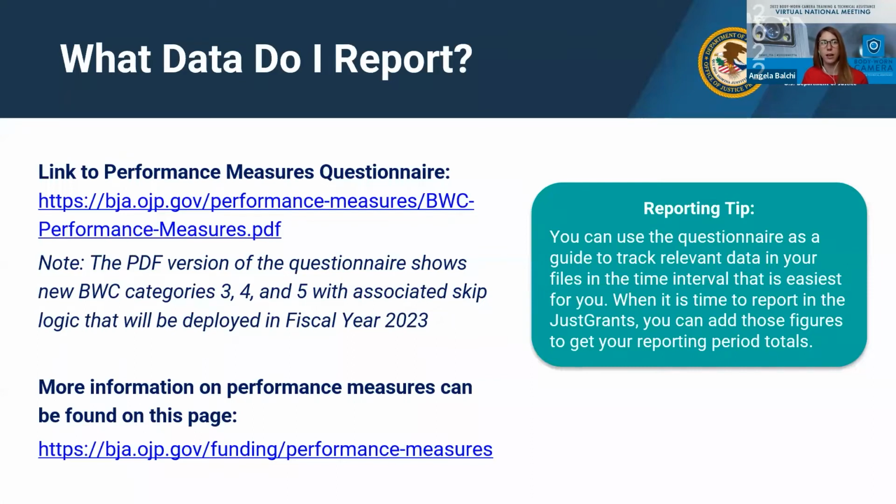Additionally, please note that this version of the questionnaire shows new BWC PIP categories 3, 4, and 5 with associated skip logic throughout the questionnaire. These questions will be deployed in JustGrants in fiscal year 2023. So please follow question logic and instructions for categories 1 and 2. If you require the version of the questionnaire that you will physically see in the JustGrants system, please reach out to the PMT help desk.